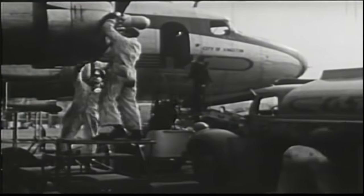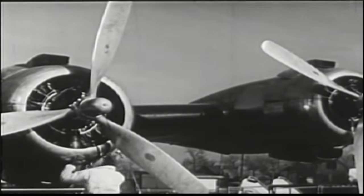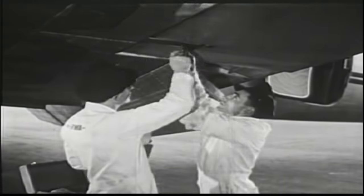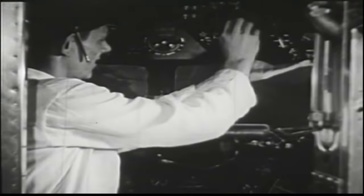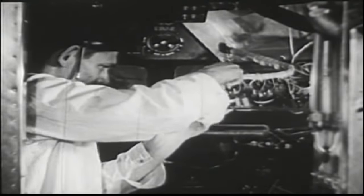But the safety of operations also depends upon the proper maintenance of planes. For this reason, many skilled mechanics must be employed. Their work is highly specialized, and those who direct or supervise such work must hold a federal government certificate and rating depending upon the type of work they do.